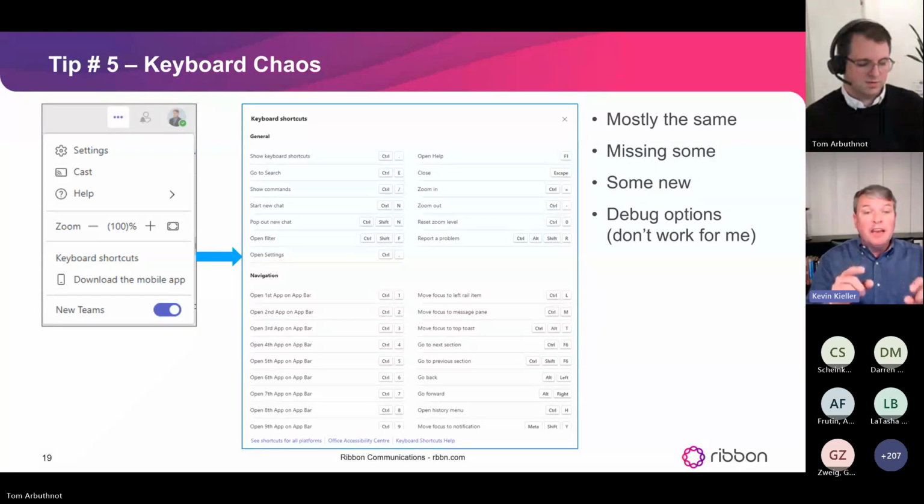And then the other interesting thing is Control period, which is the key command to bring up the keyboard shortcuts. It brings up this, but in the new Teams, if you're in a post or a chat, it actually brings up more context-sensitive help, and it literally takes you to the link at the bottom of this page that says Keyboard Shortcuts Help, where it breaks it down by context. So a little bit of different behavior. If you're using these and it doesn't work in new Teams, then look at this list.